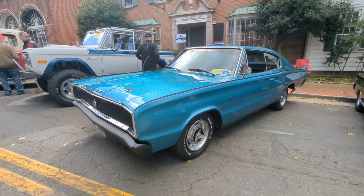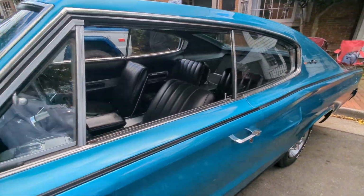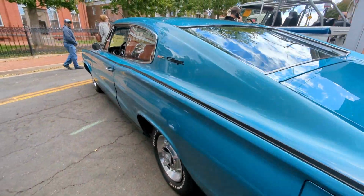Charger, love the color in this one. Actually, the car I just brought over from Europe is the same color. Love this color, like a turquoise. Wow, very cool.